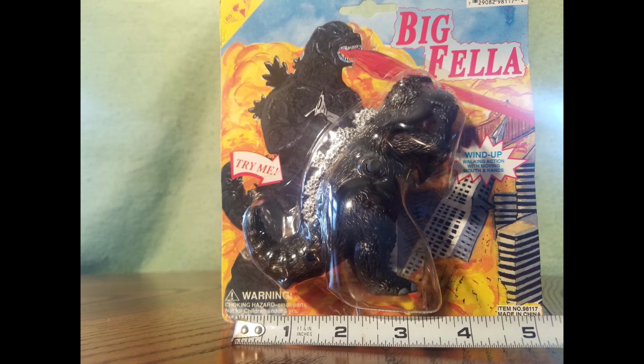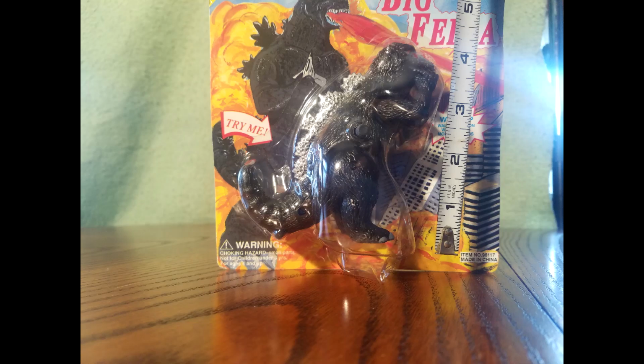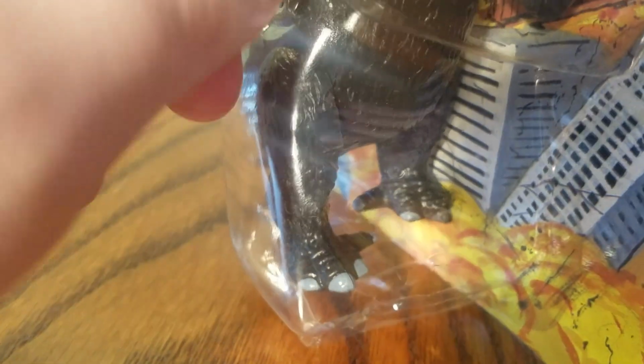I'm not going to take him out of the package because I appreciate this background cardboard, which is also a portrayal of Godzilla. But when you wind him up, his feet move, his teeth chatter, and his arms move.